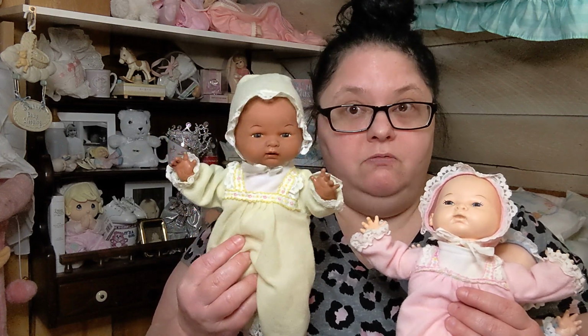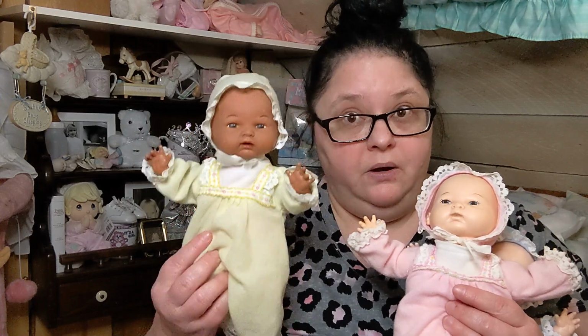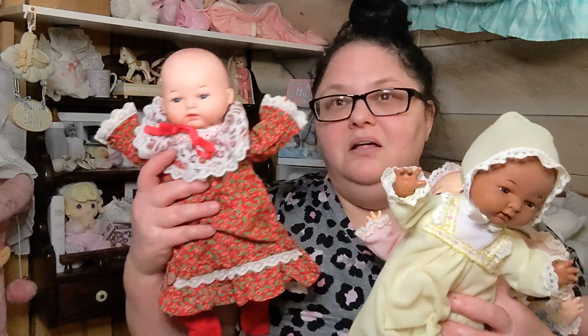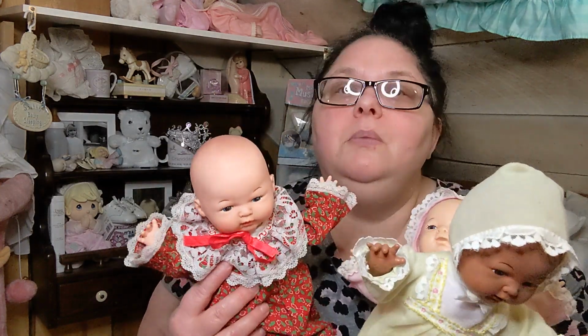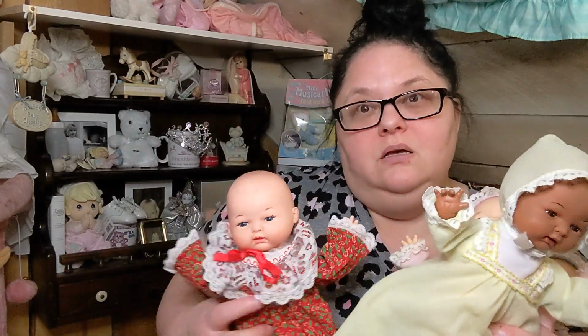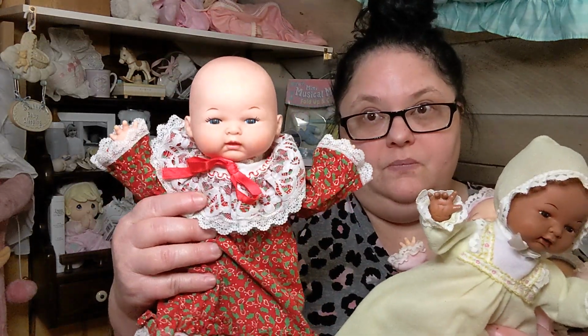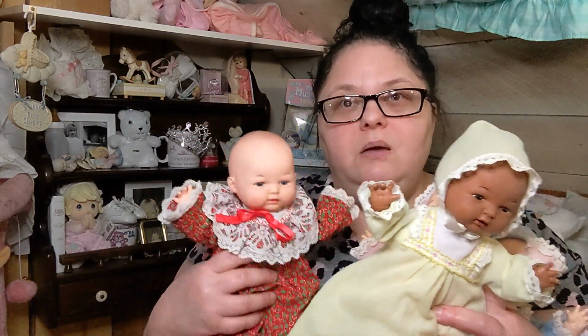This outfit is the one that she was supposed to come with, but this outfit that she's wearing came with the doll that my aunt sent me. This yellow dress came with this doll, and this is a later version. It's really convoluted. It's all from the same company, but there's different painting jobs.